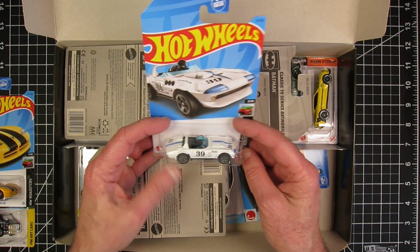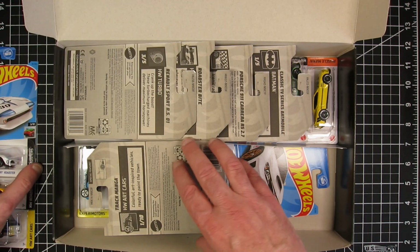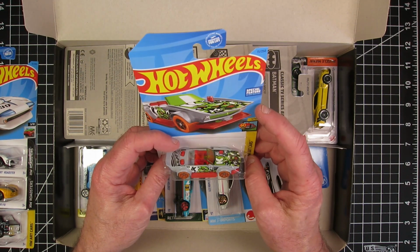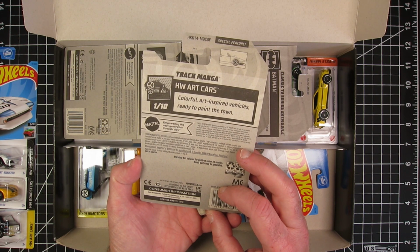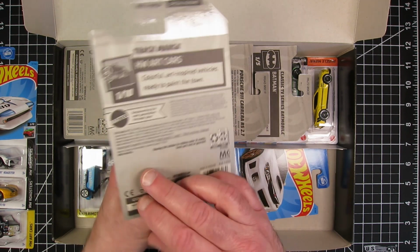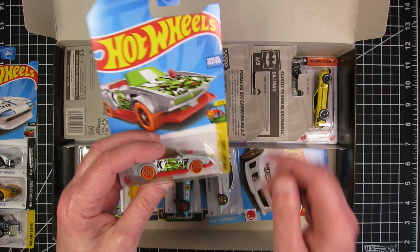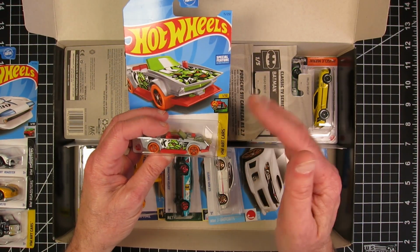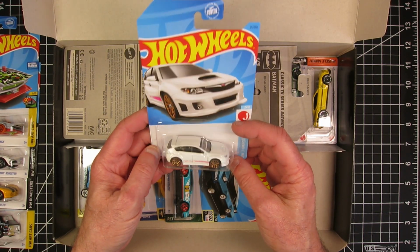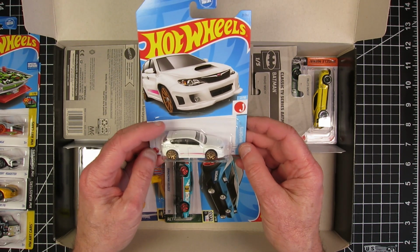Corvette Grand Sport Roadster. That's nice. That's a nice looking casting. Track Manga. Special feature. See back for details. What's the special feature? Oh. Apparently the pipes on the hood, you press them and the lower bumper thing moves up and down. Okay. Hey, the Subaru WRX STI. Oh, I'm going to mess with that. That's going to be fun.